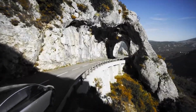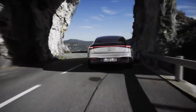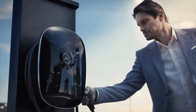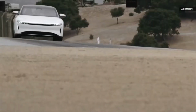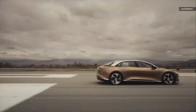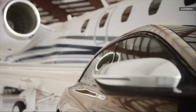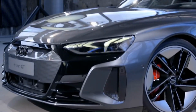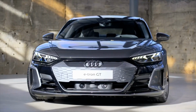Comparing charge times can be a little difficult as manufacturers opt to describe the parameters differently. Since charging times aren't linear, it's tough to just do the math to make all parameters equal. Lucid says the Air can get 300 miles of range in 20 minutes of charging. The EQS DC fast charges from 10% to 80% in 35 minutes. The Model S gets an 80% charge in 30 minutes, while the Audi e-Tron GT and Porsche Taycan can go from 5% to 80% capacity in 22.5 minutes.